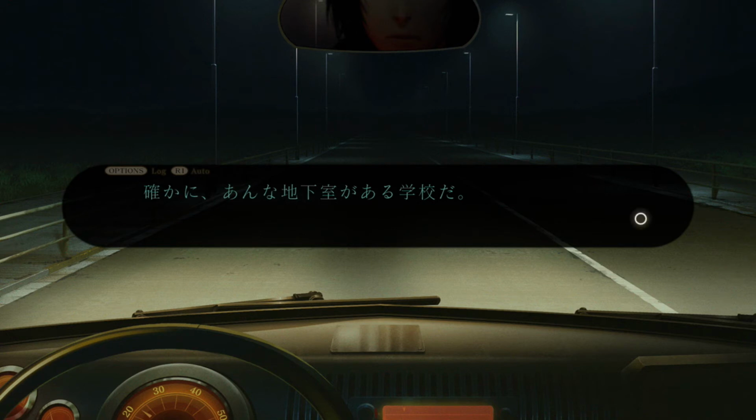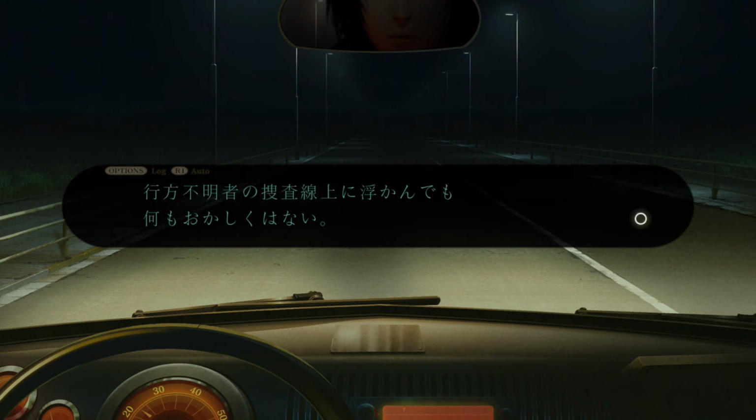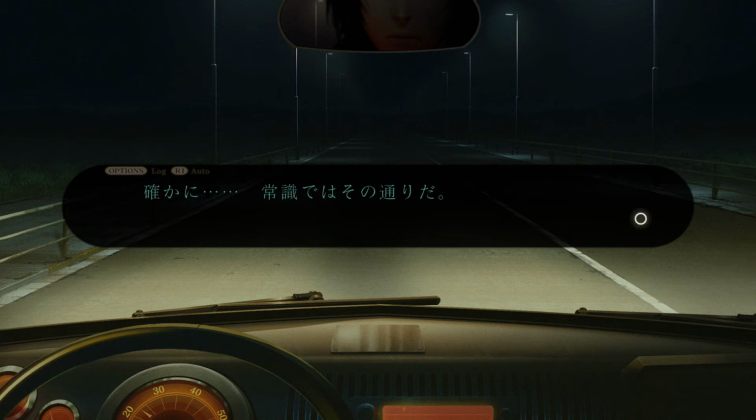"It's true. There certainly was that basement at the school. Although, if you were investigating a bunch of missing persons cases, then I suppose finding that wouldn't really be all that strange. I mean, if you thought about it, it's probably the kind of thing he would deal with every day." However, that was what you would talk about the normal living world. Normal, as opposed to our world where there's, you know, ghosts and shit.